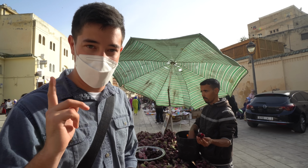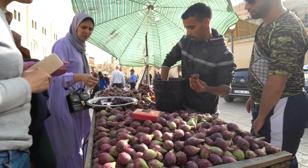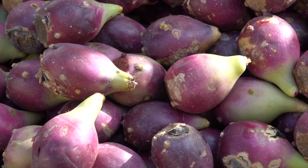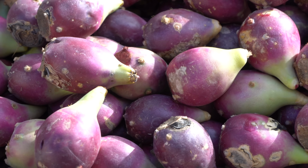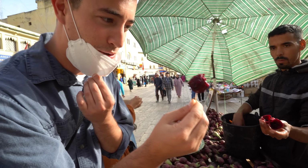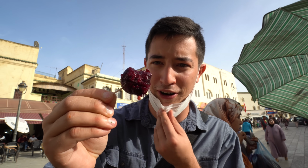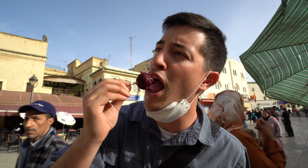So we're right by the gate, and there's this man selling cactus fruit. It's a very popular little stall. There's a couple different kinds, and this is the more purple kind. So he just freshly got one for me. Guy with a toothpick, and wow, look at the color of that. It is dark, dark purple, even more purple than dragon fruit.